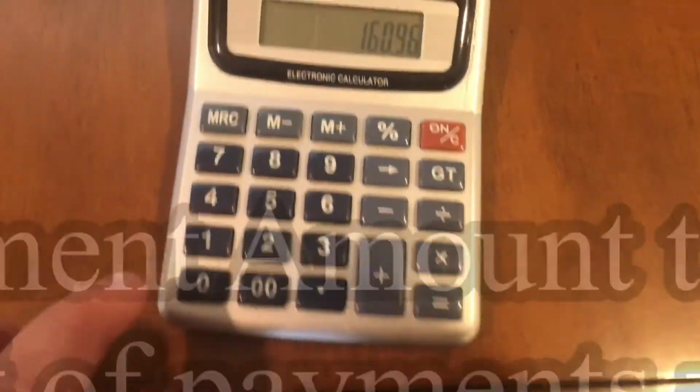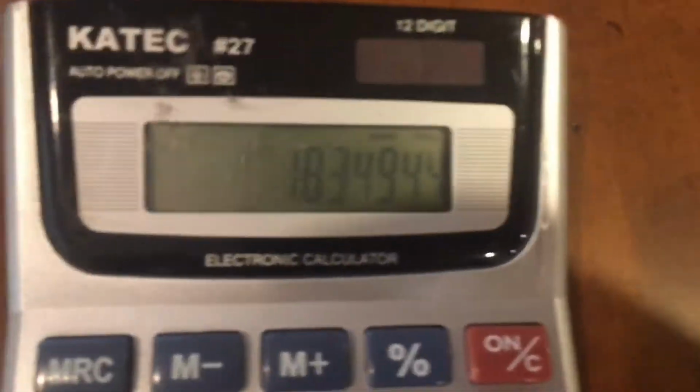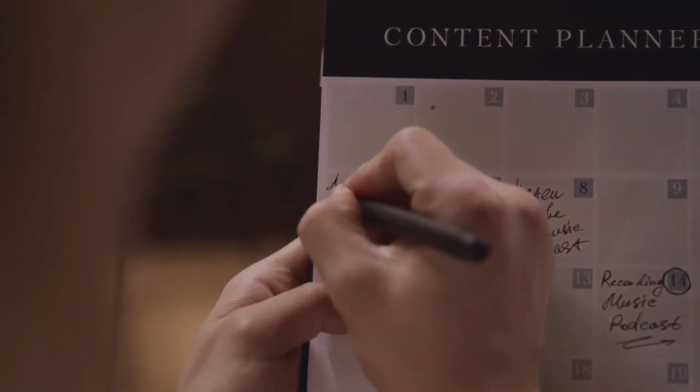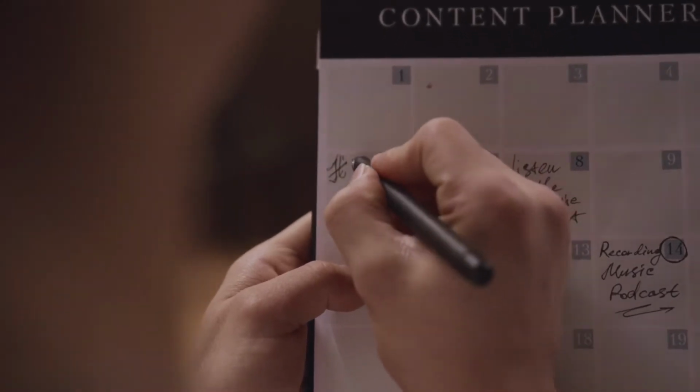$160.96 times 114 equals $18,349.44. Can you imagine paying $18,000 and all I had to do was schedule someone to come out to appraise my house, which the banker sent? It was their guy. It cost me $500 and I wiped out $18,000. Spend 500, wipe out 18,000.